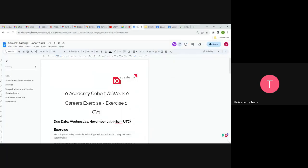All right, so this is the second career exercise for the week. According to what Pascal mentioned yesterday, we're having two career exercises, one for ideas on how to improve the world, which Pascal took us through yesterday, and this is the second exercise, so CVs.